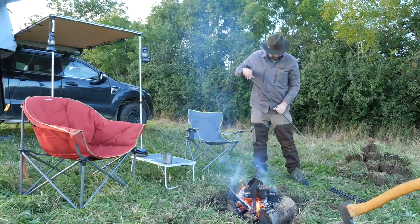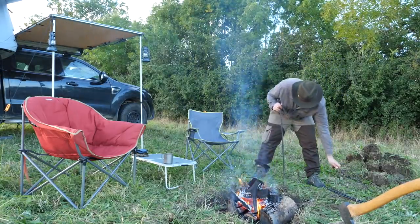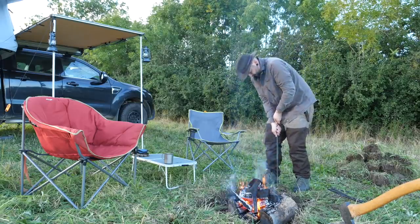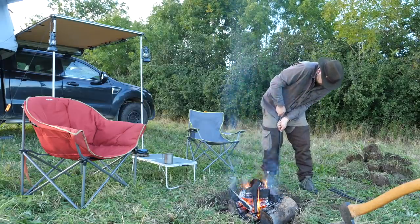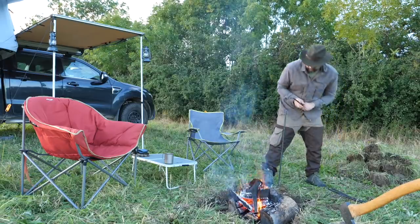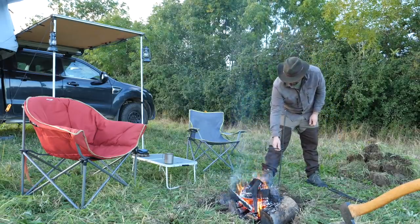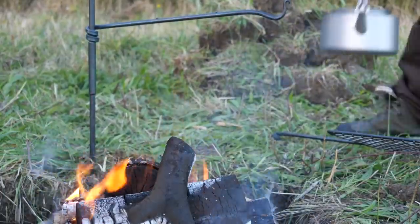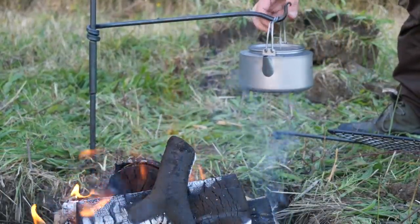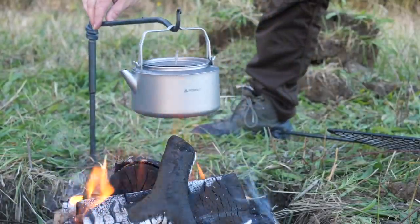I've got the fire anchor with me again, just for cooking and whatnot. Just very easy. So we'll just get that in. And I think we're going to get a brew on. We've got this new titanium kettle by Pomoli. It is a nice looking thing. So we're just going to use that. Burn it in.